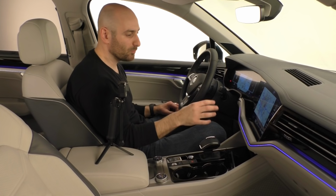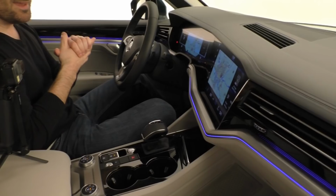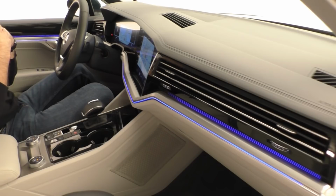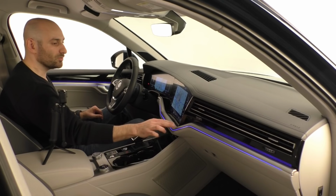This is the atmosphere package. You have Elegance, Atmosphere and R-Line. And the atmosphere package says you have colder colors, sportier attitude. So this is aluminium, looks really nice. You can also have this in the Elegance package where you have, just like the name says, more elegance. So wooden trims, for example, instead of aluminium.